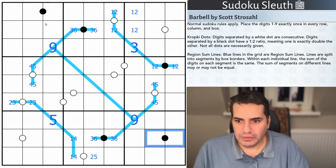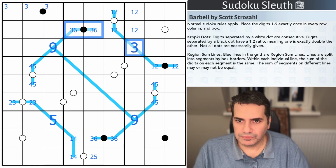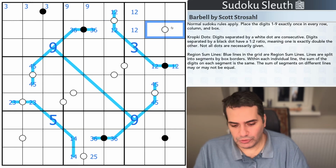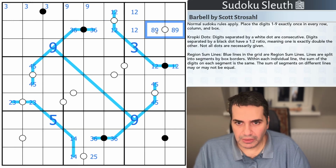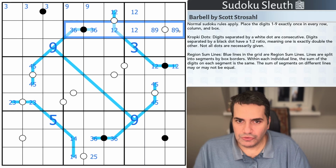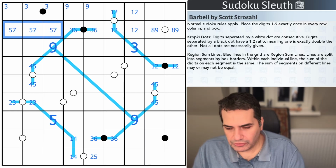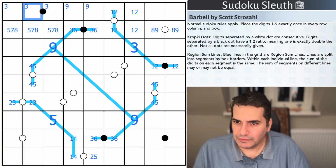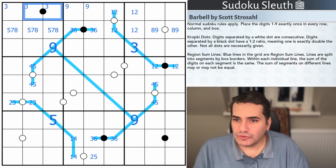Where am I going? So 3 is up here because of Sudoku. 9 is not there, so it has to be in here. 9 has to be on the white dots, so this is an 8, 9 pair. 1, 2, 3, 6, 8, 9. This is 5, 7, 8. Very helpful. I say very helpful, not that helpful. But because 5 and 7 cannot be on the black Kropki dot, the only thing that's eliminated is 4, 8.